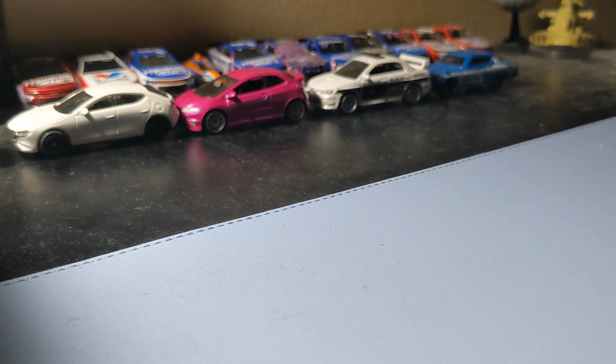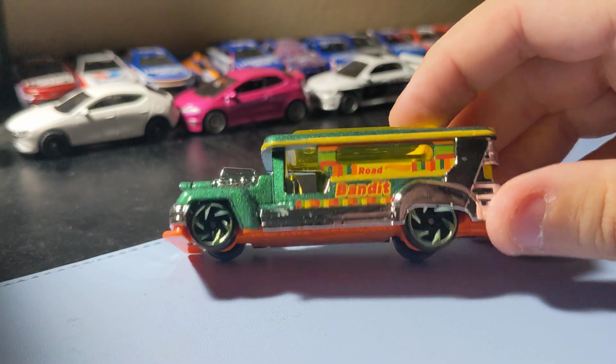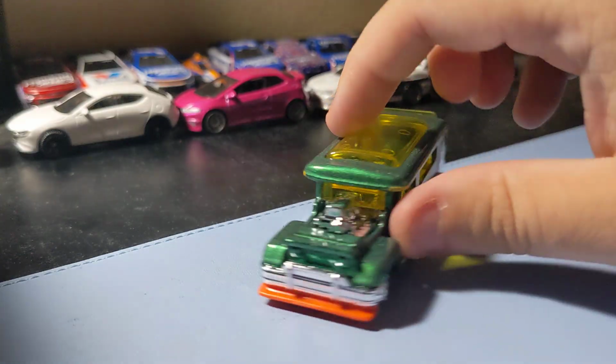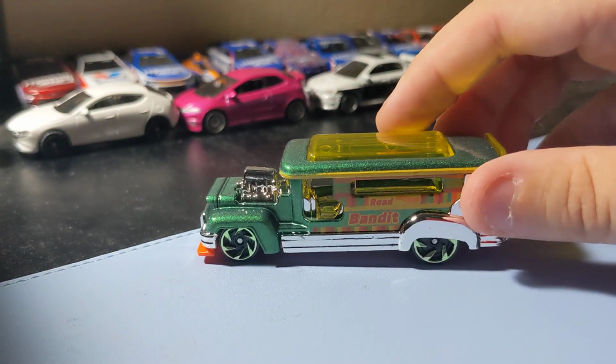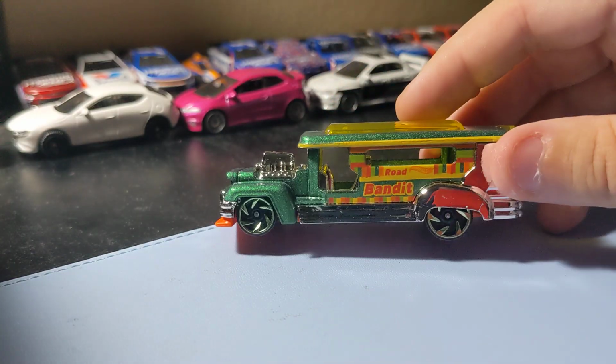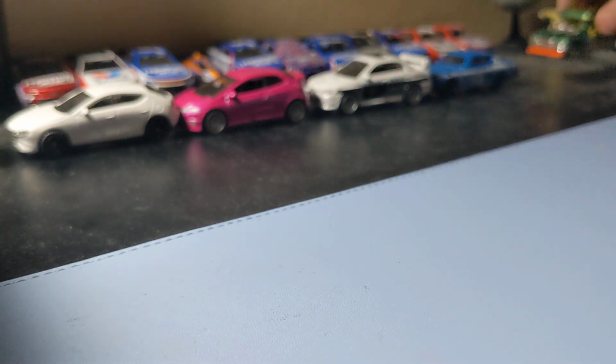Now it's some mainline Hot Wheels, starting with the Road Bandit. Pretty neat little fantasy car. I like it. Nothing too crazy, but still pretty neat. So yeah, it's like a dragster car you would find overseas, like India. But yeah, it's a pretty neat little car, or truck. So that's awesome to find.